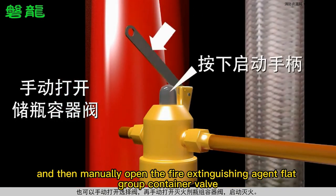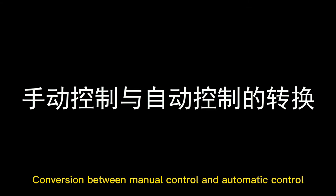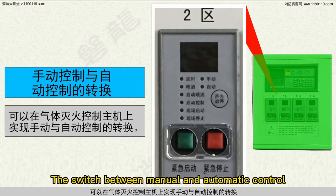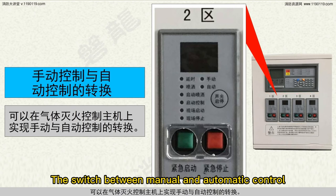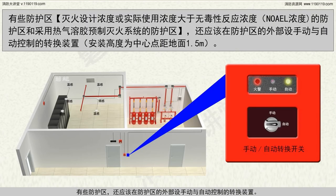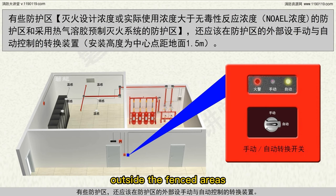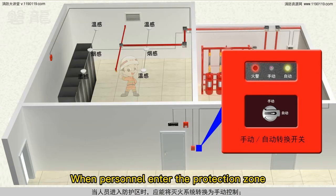The switch between manual and automatic control can be implemented on the host of the gas fire control. Some protection areas shall have manual and automatic switching devices outside the fenced areas. When personnel enter the protection zone, it shall be possible to convert the fire extinguishing system to manual control. When the personnel leave, it should be able to revert to automatic control.